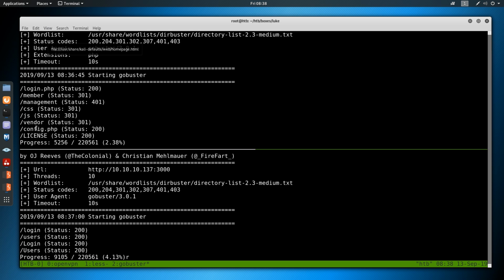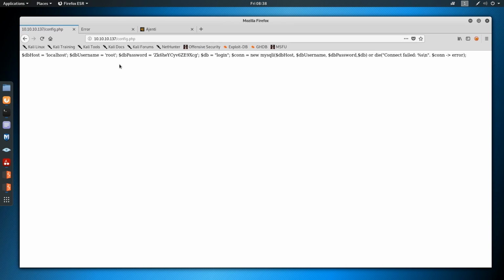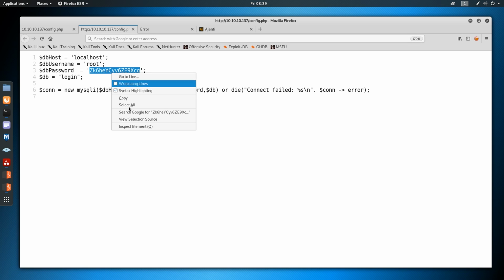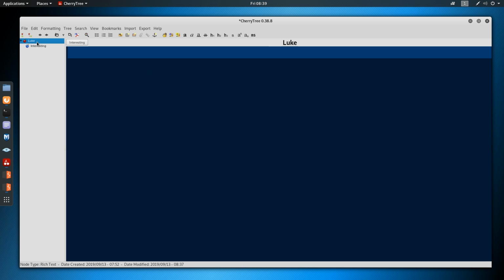Let's go back to the Gobuster. The next thing is config.php. So let's try config.php. It puts everything on one line because we don't have the HTML for breaks. I think that was Control-U. Yeah, Control-U to view the source, and then you get those line breaks. So we do have credentials to MySQL. Username root, password is this. So let's copy this. We can probably do a separate page for creds, and then root and that, and we'll say this came from config.php.